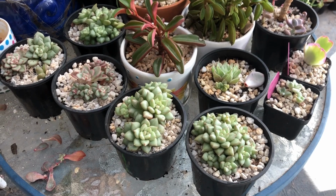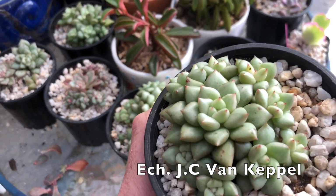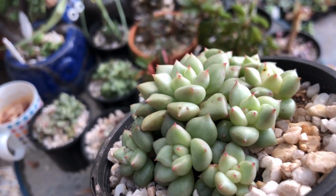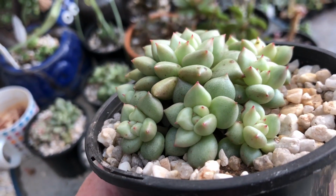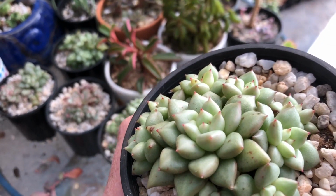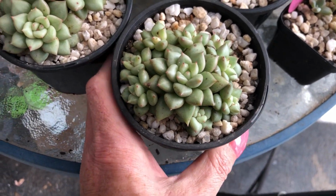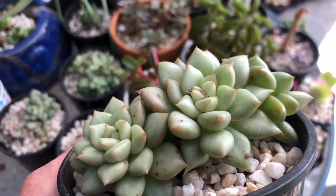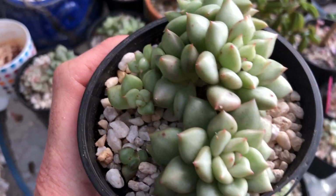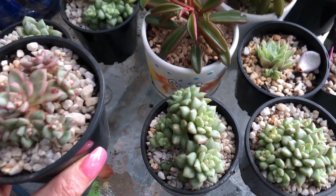Very happy with that. You may be interested to know also that my J.C. Van Keppels, I have meticulously, and I really mean meticulously, looked in between every leaf and really got in there. And I did find a few little mealies, so I removed them, brushed them out, and then I used the systemic, and I think what Janet and I are figuring out, it's helpful to sort of dilute the systemic a little bit, the granules, so you know that they've dissolved, so they've been well watered into the soil, and very happy.